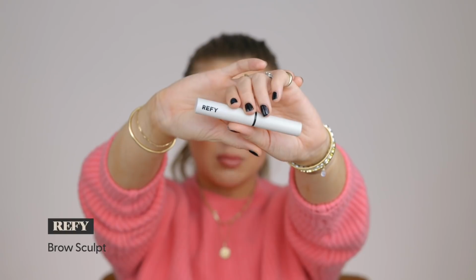And I love seeing how many of you have used this, and God bless Vanessa forever, blessing our brows with this hack. That was huge from this year. But I will say that the most recent discovery and the only rival to this that I have found has been the Refy Brow Sculpt. Like I mentioned before, this is giving us the feathery brow look that I want, the same that this gives.